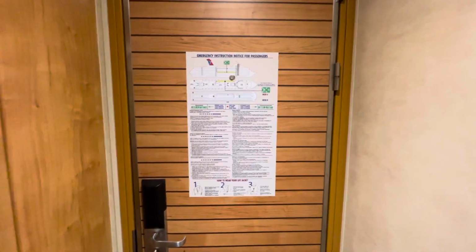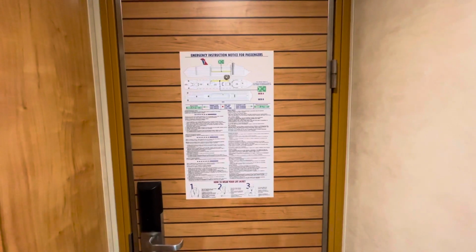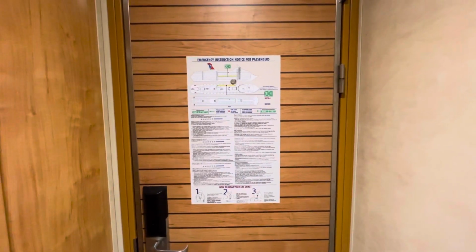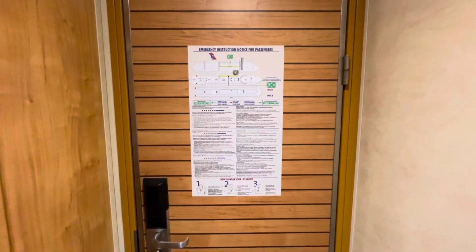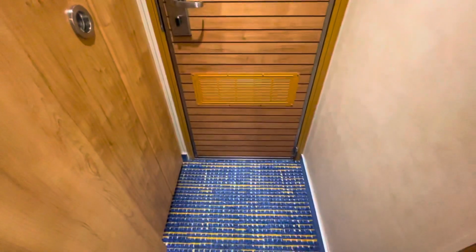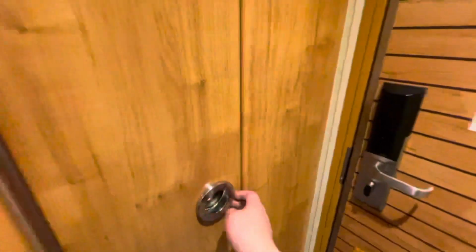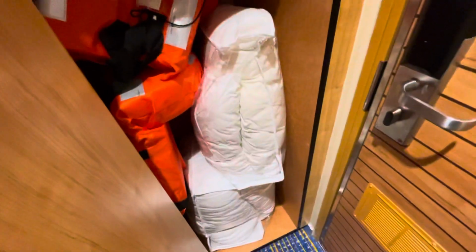All right, so this is a room tour of interior stateroom 8294 aboard the Carnival Radiance. The Carnival Radiance is a refurbed ship within Carnival, and everything looks pretty nice so far. But for the room, just to begin, this is our front entry door. You're gonna have your life vest right here, right in the front. Pull that open, and that's also going to be where your safe is, along with your life vest and also some extra bedding.